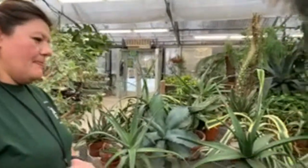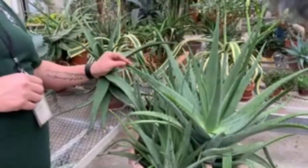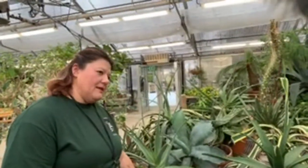Once you break into the fleshy tissue, it's going to be really hard to get that to root. There are some plants you can do that with, but I honestly don't think you can do it with this one. You're going to have to start off with a little cup or something like that to get it to go.